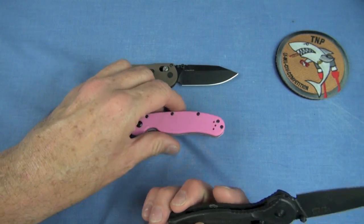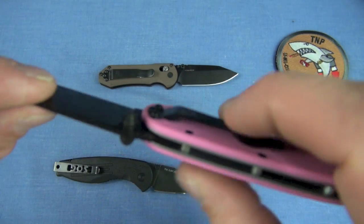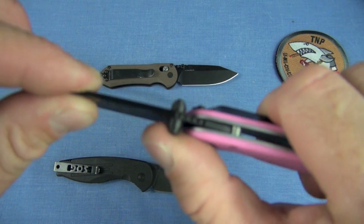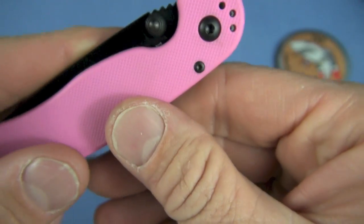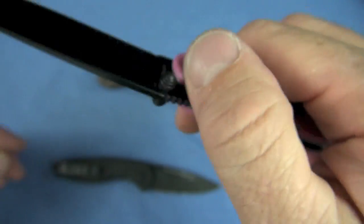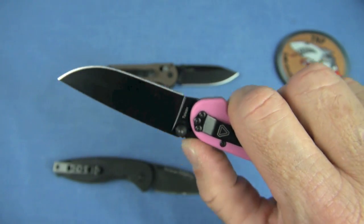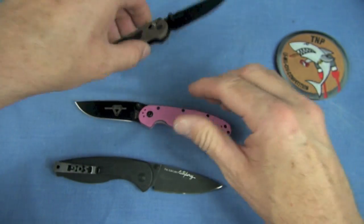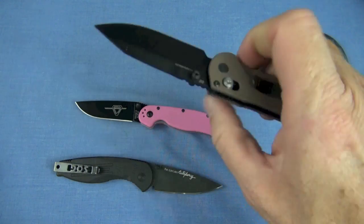Very similar. One thing I didn't talk about on ergonomics, I'm kind of glad I remembered it, is the deployment thumb studs. So on the Rat 2, they're ambidextrous, no volcano issues. Cutout is easily accessible. The jimping is, I wouldn't say worthless, it's about mid-pack. On the H&K Benchmade, how's the jimping? That's worthless. It's really, really bad.